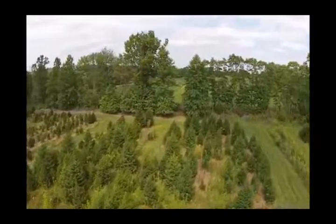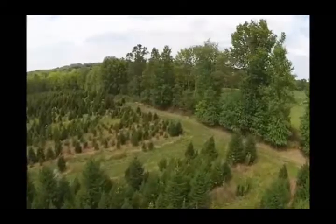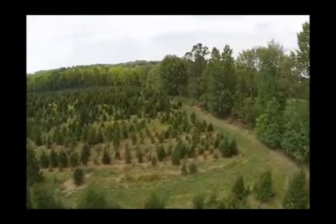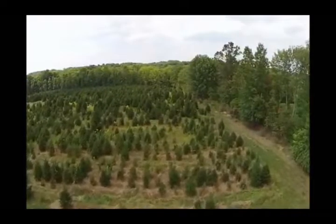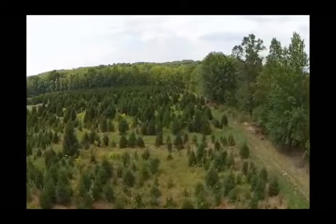Once they're established, you can just forget about them and they'll grow up to be a nice evergreen blocker to block whatever you need blocked, whether it be a neighbor, a road, an ugly junkyard, whatever it is. Norway spruce will block it for you.